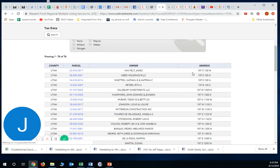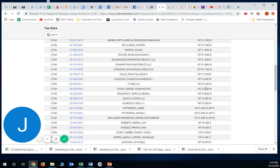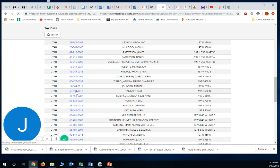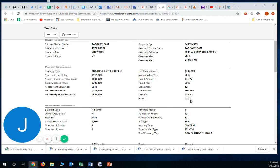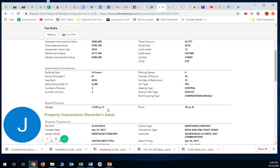All right, now we're going to just find the address. Hopefully they're on here. There we go. All right, and so it's 0.07 of an acre. There's the taxes. 6,396 square feet. Number of bedrooms, well, that seems okay, 12. There's a bunch of garages. I think there's two 2-car and two 1-car.